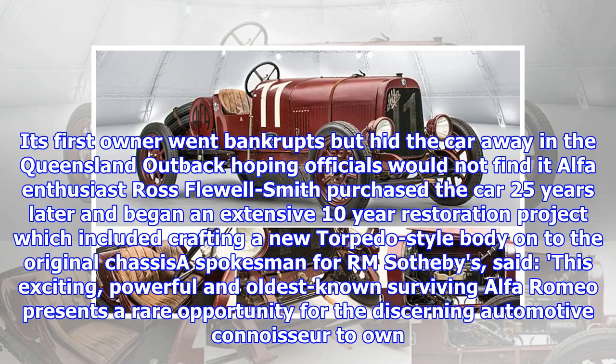Its first owner went bankrupt but hid the car away in the Queensland outback, hoping officials would not find it. Alfa enthusiast Ross Smith purchased the car 25 years later and began an extensive 10-year restoration project which included crafting a new torpedo-style body onto the original chassis.